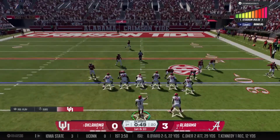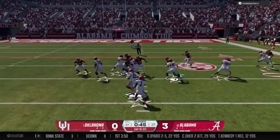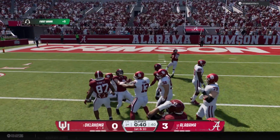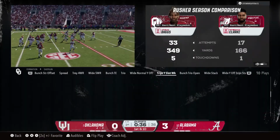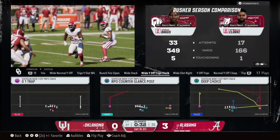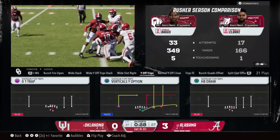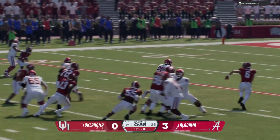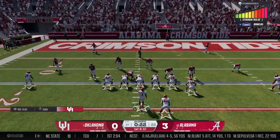The Sooners are looking to keep this drive going. Out of the shotgun, he'll hand it off. Picks up the 1st, looking for more. Good enough for 1st down yardage. Well, this is exactly what you want to see as an offense to open up a football game. Everything seems to be working, whether they're running the football, as we saw right there, able to protect, throw the football with timing and rhythm, everything on full display for this offense to let this defense know they could be in for a long day.